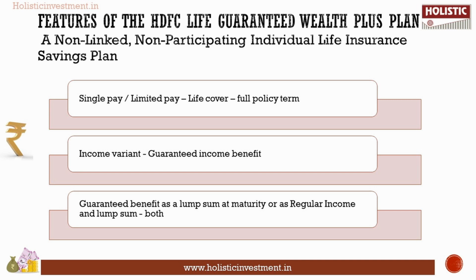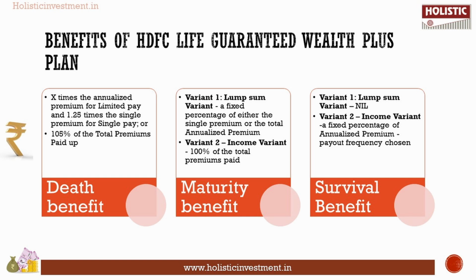HDFC Life Guaranteed Wealth Plus plan is a non-linked, non-participating individual life insurance savings plan. The main features are: pay once or for a limited term and enjoy life insurance coverage during the full policy term. Guaranteed benefits on survival if the income variant has been opted. The choice to take guaranteed benefit as a lump sum at maturity, or as a regular income and lump sum both. Next, we shall look at the benefits of the HDFC Life Guaranteed Wealth Plus plan.